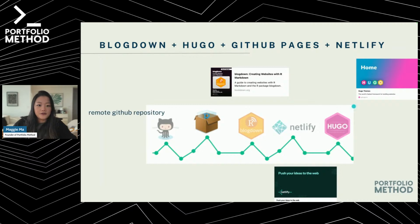Okay, you have your remote GitHub repository. This is where you store your code, and then you connect your remote GitHub repository in the cloud with a local RStudio clone that lives on your computer. That's where you change everything and kind of see the changes. You still have the RStudio interface.